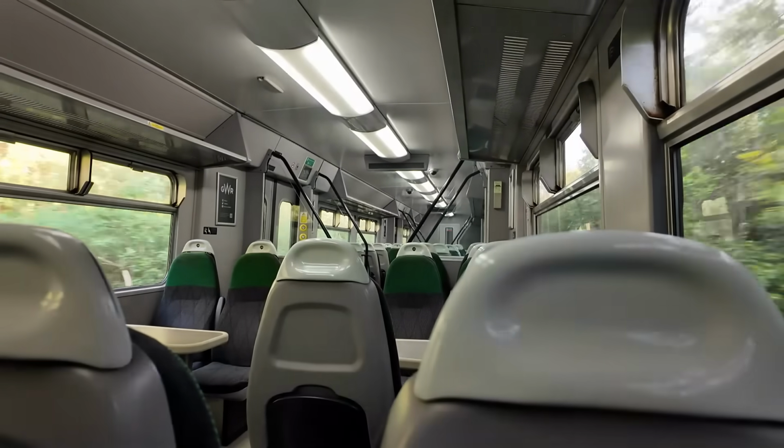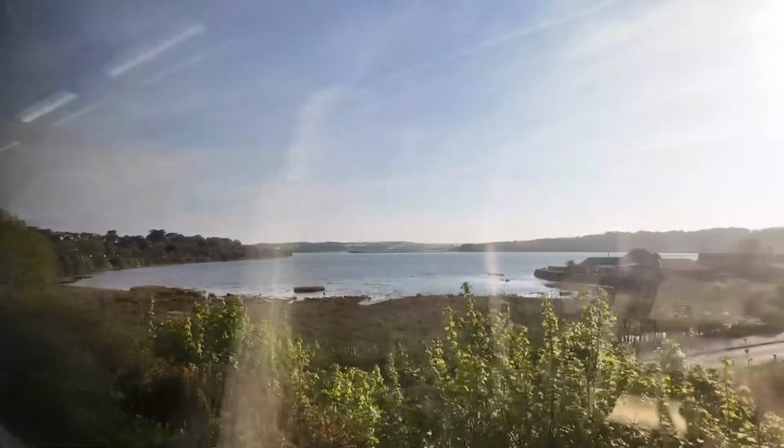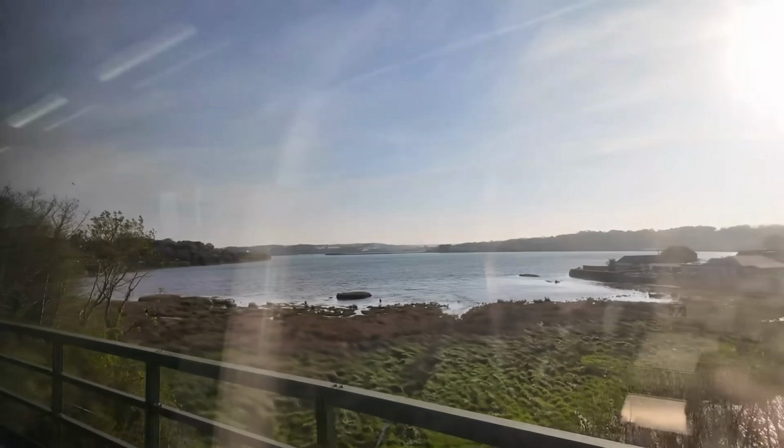I'm on here for just 13 minutes now. Yeah, this is a pretty short branch line. It's only 4.25 miles long. And we are pulling into the first stop already. This is Lelant Saltings, and wow, what a view.